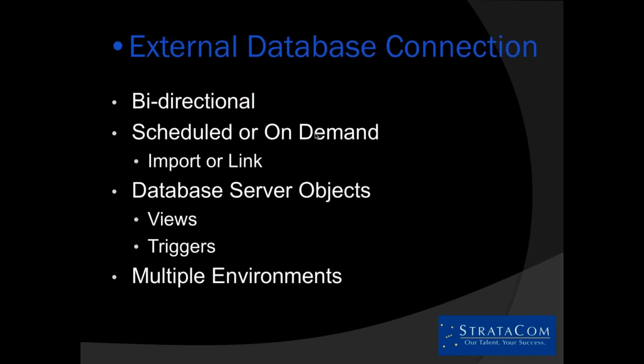Next up is external database connections. External database connections, while generally thought of as omnidirectional, because I'm going to access a database from outside, are actually bidirectional if we use the link option when we're creating those. So that kind of gets back to this scheduled or on demand import or link. They're very similar in terms of if I have access to an external database, I'm going to make the connection string to it. I'm going to pass my authentication, everything's going to be great and wonderful.